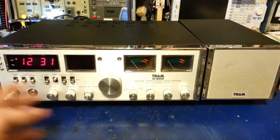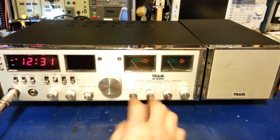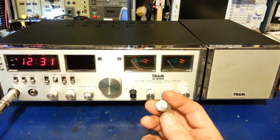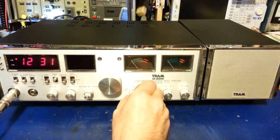But, the faceplate looks really nice. All of the silk screening on it is really nice. I can't say I see anywhere where it looks like the lettering has been coming off. Knobs need to be re-glued. That's not uncommon with these and several other radios that use this type of knobs. They're plastic, but they have aluminum caps on top of them. So that needs to be taken care of.